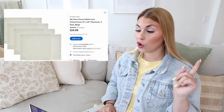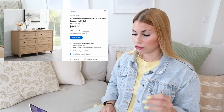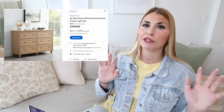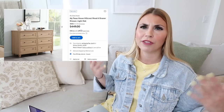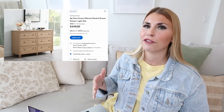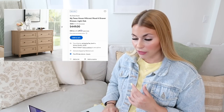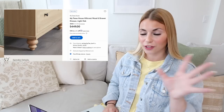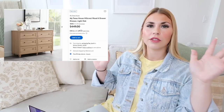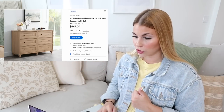Moving into the My Texas Home furniture, she has so much great furniture. This is the Hillcrest Wood 6-drawer dresser in light oak. This has pretty decent reviews. I always like to really read them because I feel like a lot of people will leave a bad review if they had a hard time putting it together. And a lot of times that can be user error. So definitely be sure to read the reviews if there's an item that you're interested in. I love the feet on this item. How cute! The little spindle, tiny feet on there. Super neutral. You can always change out the hardware if you want. You could do gold or any color that matches your decor.